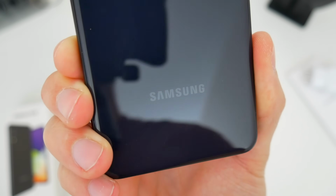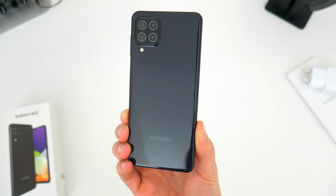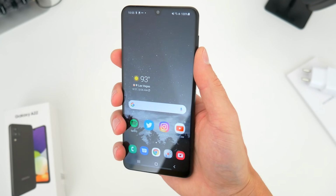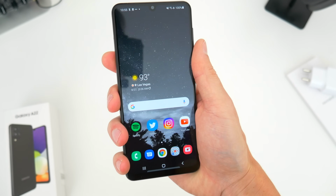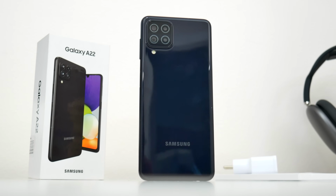Because this phone is an A series device, Samsung's budget tier, it's of course going to have the usual compromises with the design and form factor that's associated with that distinction. However, I still think it's a pretty good looking phone with no major design flaws.